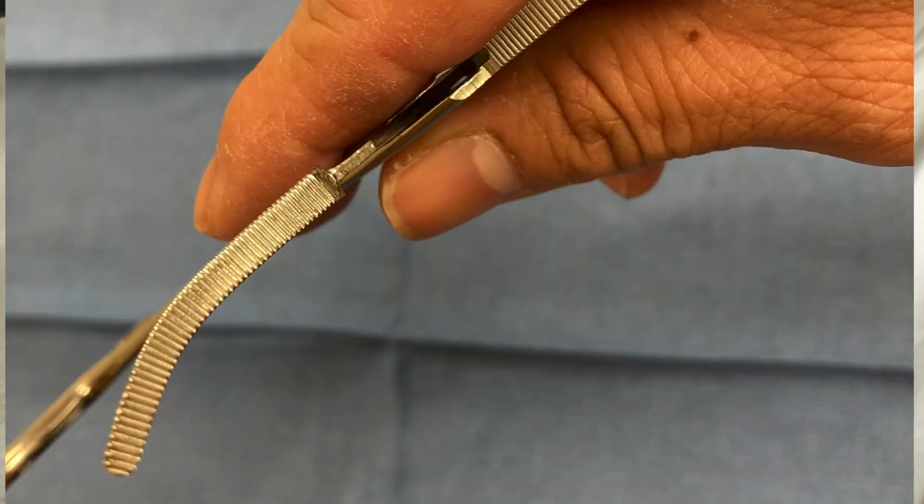Can you hear that? That's the sound it makes when the ratchets shut together, and when the finger holes come together to close the instrument. The bottom of the instrument is slightly curved upward, and when you open the instrument, the curved jaw ends are serrated on the inside. On screen, there's a really good close-up image of the horizontal striations that are located on the inside ends of this cryo instrument.